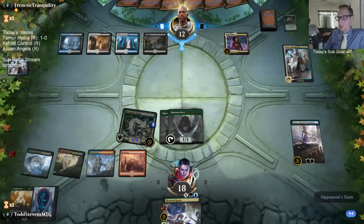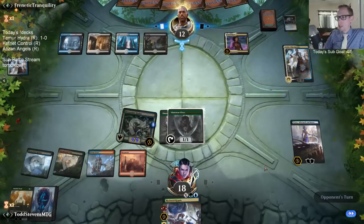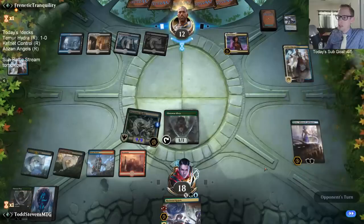So, right now we could have Krasis for 4, or we could use Kiora to untap something to make Krasis for 5. The difference between 4 and 5 is not that much. So it's like, do we want to remove a loyalty counter? Alright, so now we'll remove a loyalty counter to make it 4.